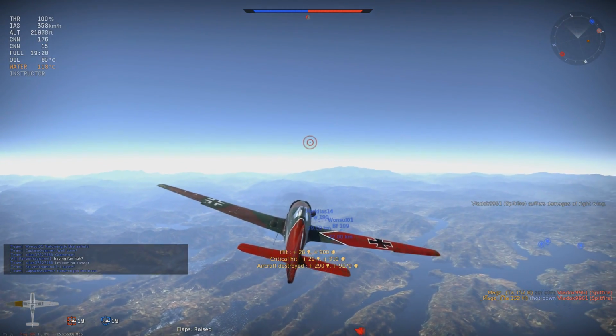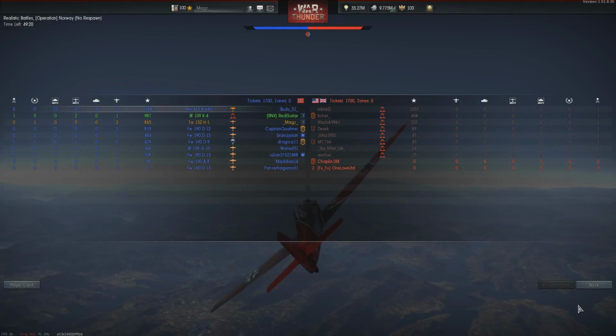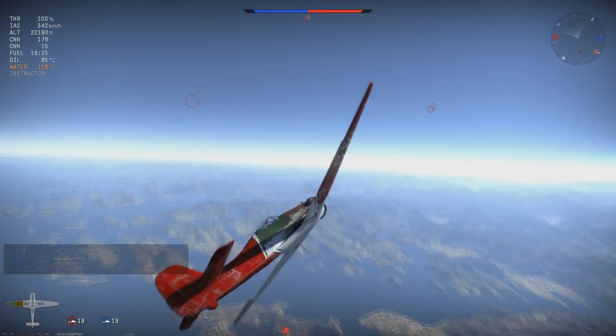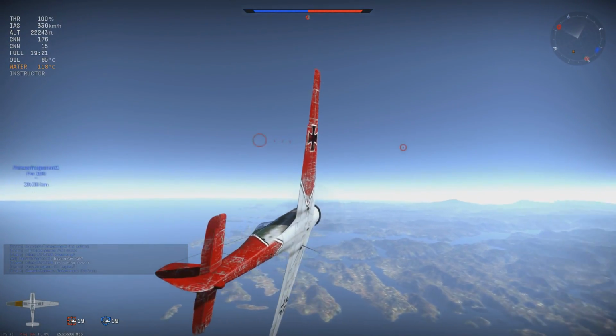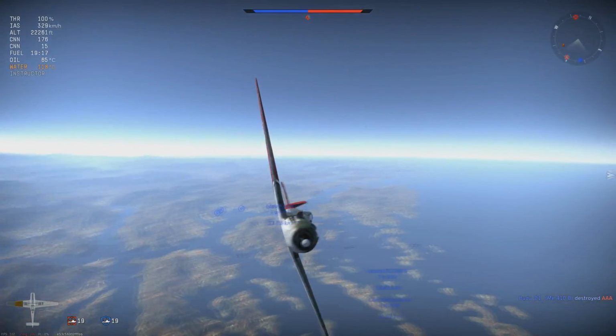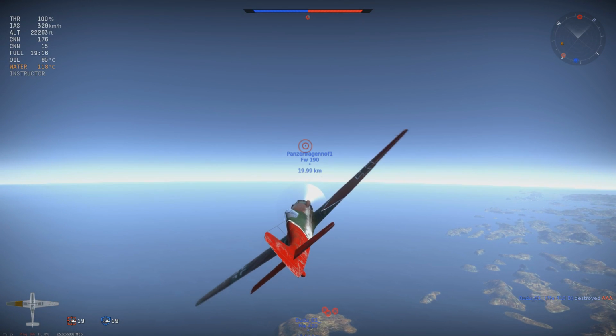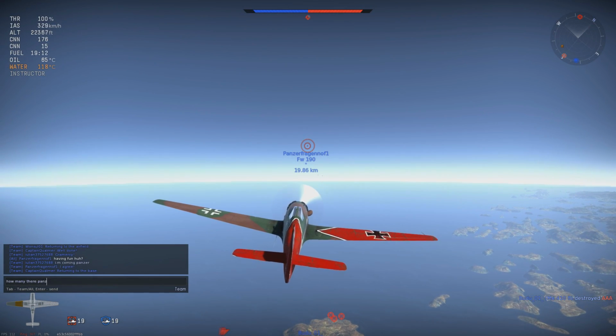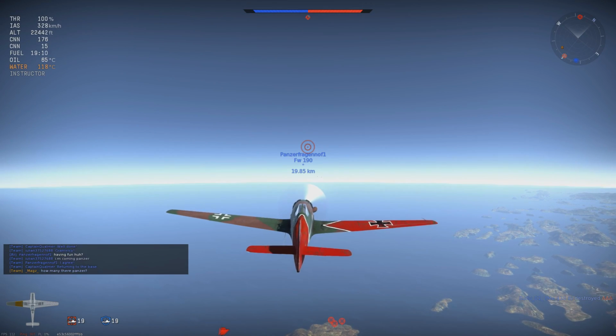Now, I want you to notice the turning time on the TA-152. The high aspect ratio wing was designed to allow the aircraft to manoeuvre relatively normally by D-series Focke-Wulf standards at extreme altitudes. But as you can see, the turning circle on the TA-152 is in fact so large that a Spitfire can cross a 2 km plus gap in the time it takes you to do a simple 180.